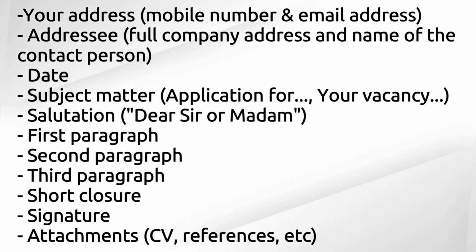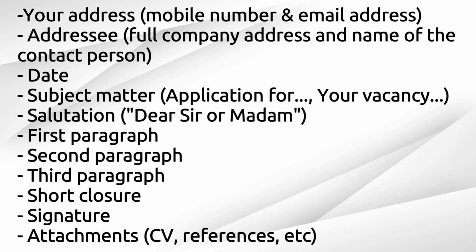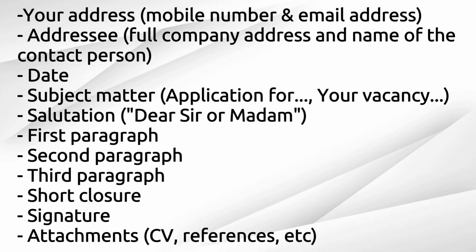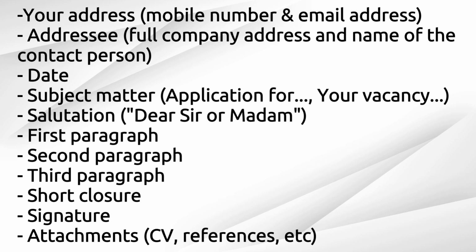The important information to be inserted into your cover letter is first your address, which includes telephone number or mobile number and also email address. And then the recipient's address should include the full company address and the name of the contact person, stating the person in the second line. And of course, the date is very important. And then comes the subject matter. So, for what purpose are you writing your cover letter? This should start like application for a particular position, and so on and so forth.